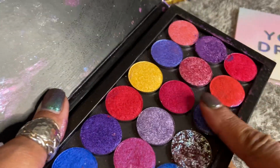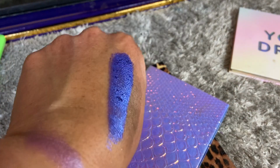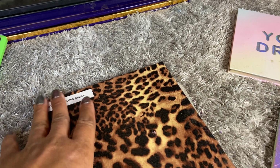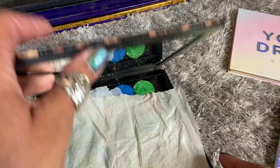This one is really beautiful too. Do you see that? Guys, I'm telling you, if you have not invested in some indie single shadows, I highly suggest you give it a try. You'd be very surprised. You know, stop messing with ColourPop and these basic brands and do something different. Just once and see. This is the other palette that I have from them.